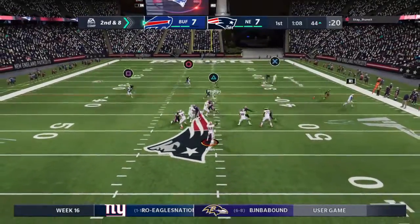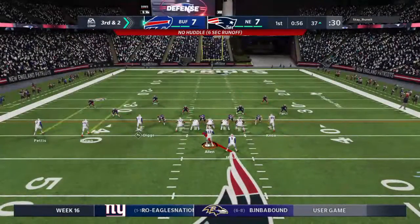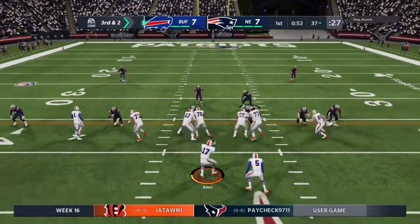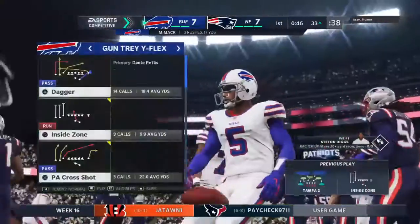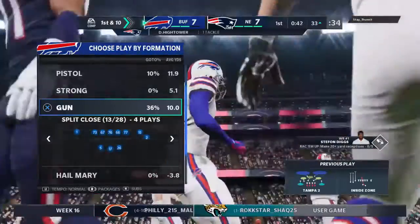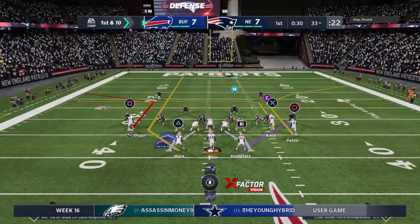From the 44, Allen looking to complete it to Pettis, and he's got him. 6 yards is the pickup, and that'll lead to a 3rd down. And it's 3rd down. They'll try and run for this with Mack. And he's able to get it to the 33. Good enough for a 1st down. 5 yards is the pickup there as that extends this drive. So they'll come up 1st and 10 now from the 33.